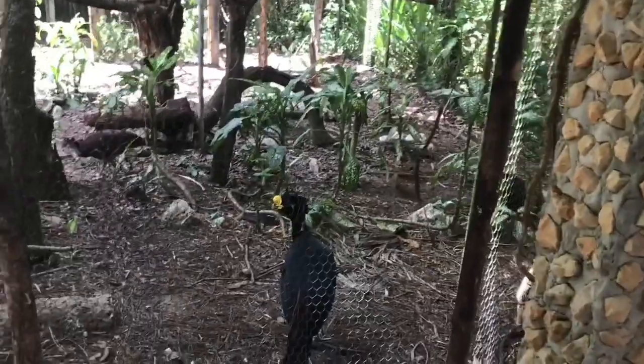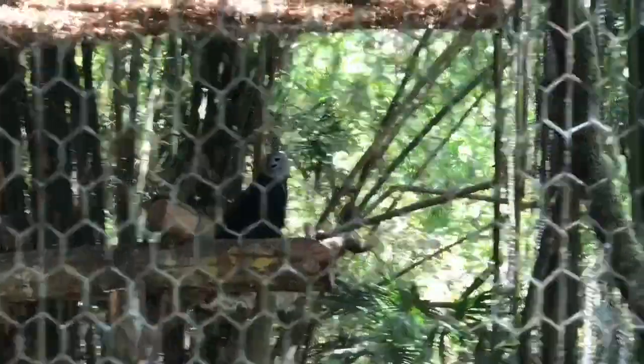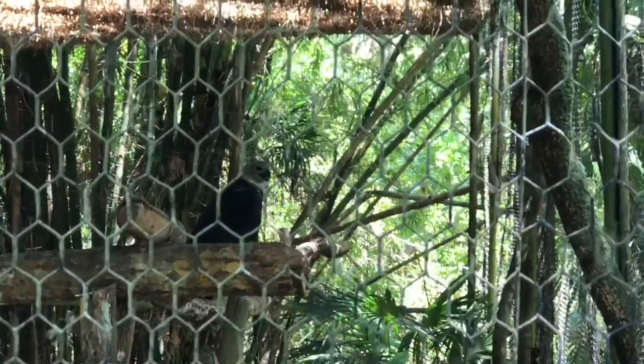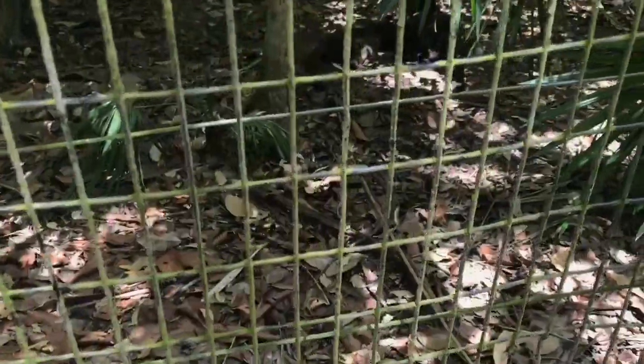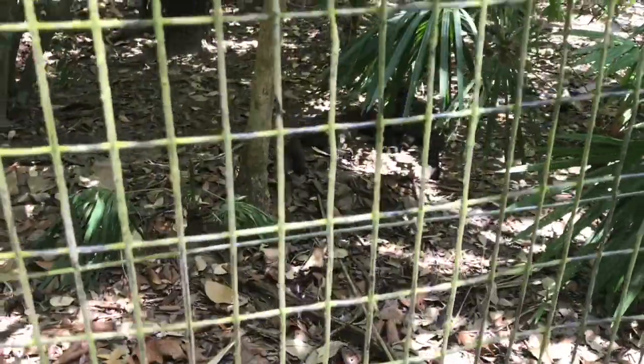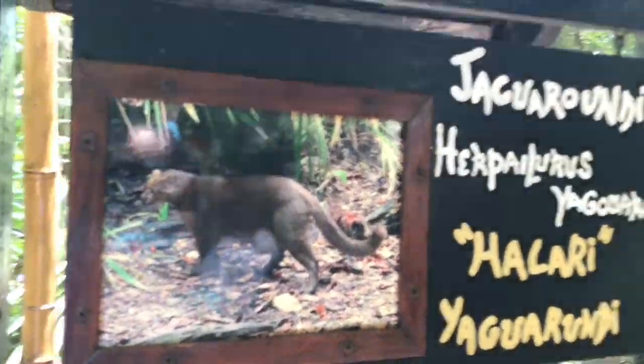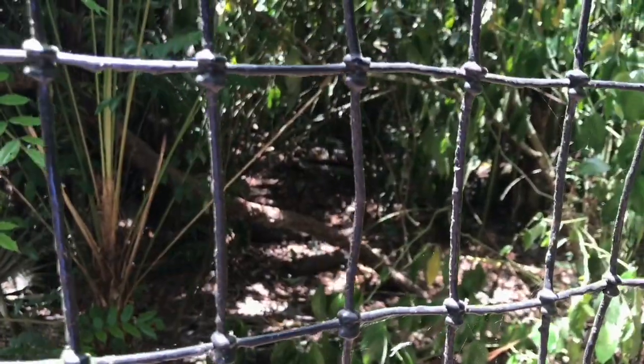Oh, that one is so cute. It has a yellow thing on top of his mouth. A beak. Say hi. Tell me hi. How are you? I don't know if you guys could see them, but they're right here. They're sleeping. That's how they're supposed to be looking. This is how they look. I don't know if you guys could see it.